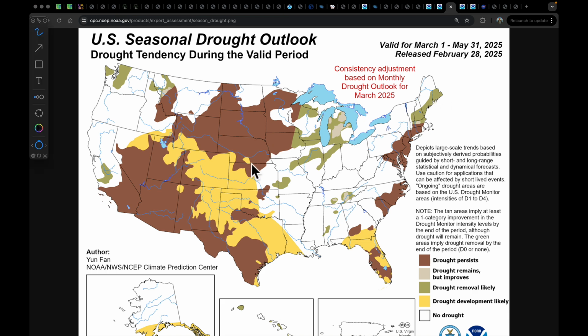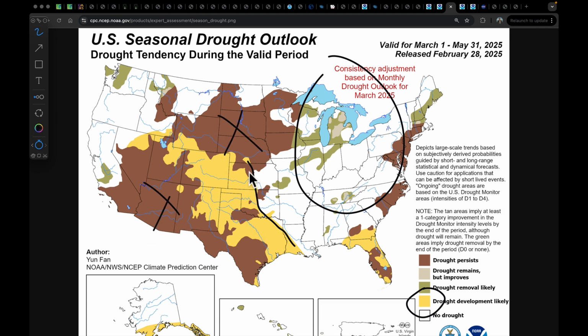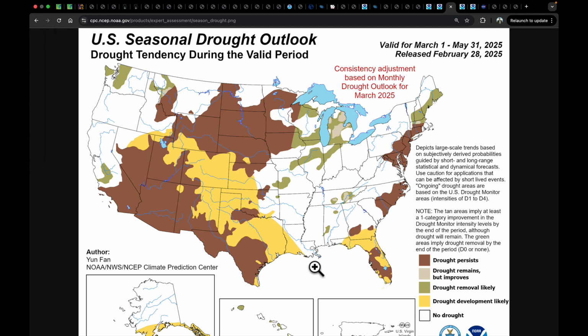And what they did was they even added more area into this drought development likely region. So getting rid of it here, persisting here and here, but this whole area is now expected to be in drought development. Same thing down here in southern Georgia into Florida. And I understand exactly where they're coming from on this. You've seen these longer term forecasts. You know what we're worried about. And that just has me concerned by midsummer. How far does this spread north and east by that point? So we're going to keep talking about that going forward.